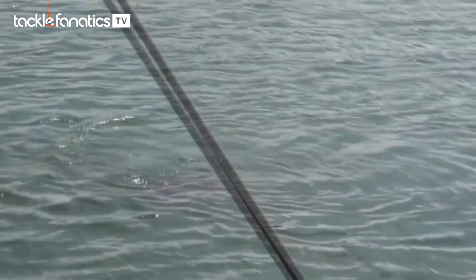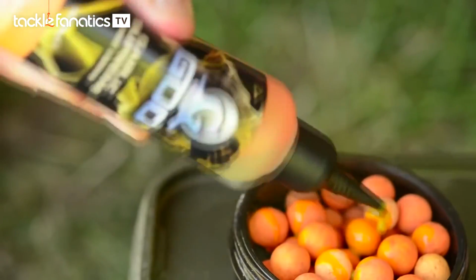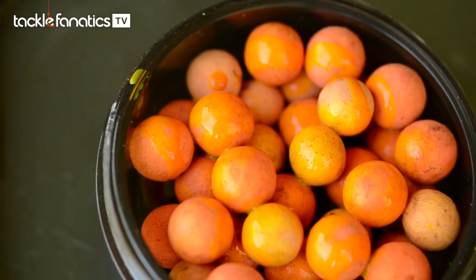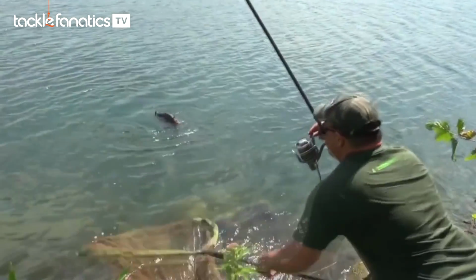This one is on a garlic goo infused mainline pop-up. I've had them soaking in it for almost months now. I've done really well on it in the UK and it's working over here. Getting closer to being ready now.